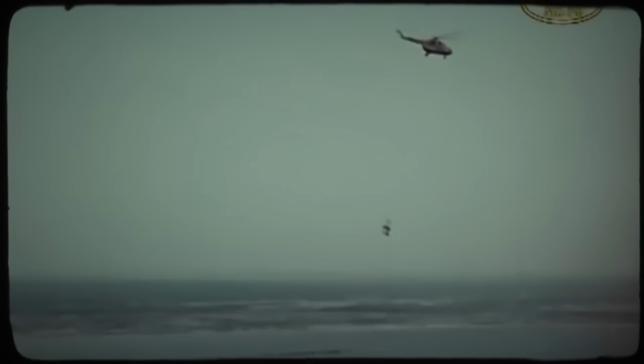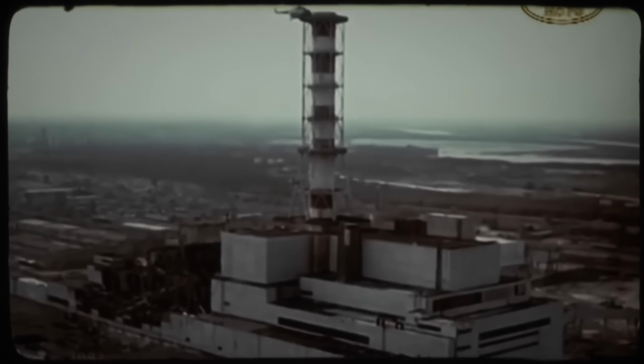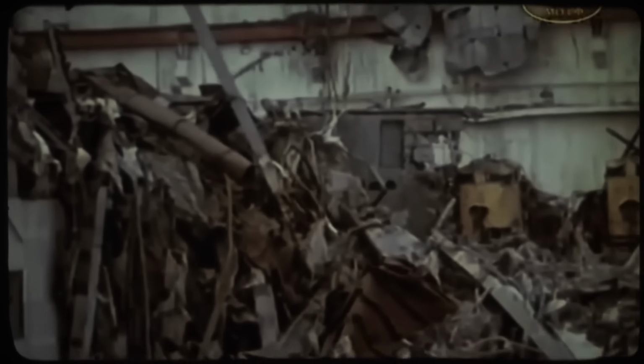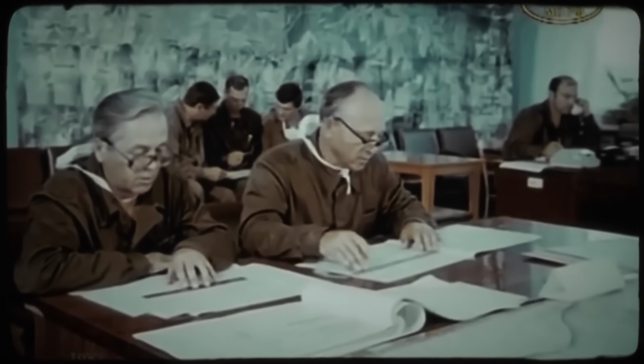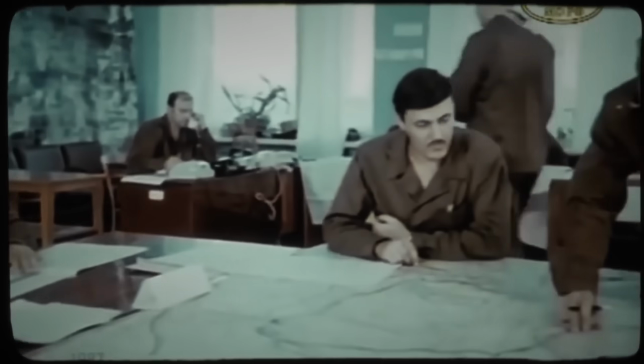Officially, about 31 people lost their lives as a direct result of the Chernobyl disaster, but this is a number that most people disagree with. Residents of Pryet and other surrounding towns and villages were also exposed to radiation, and it's estimated that another 4,000 people will eventually lose their lives as a result.